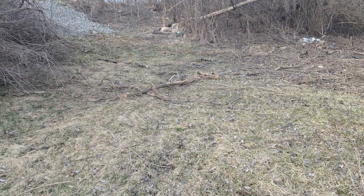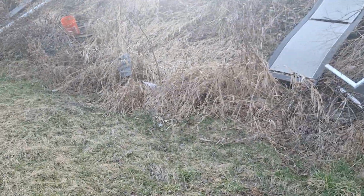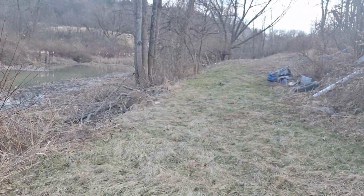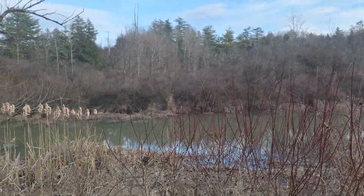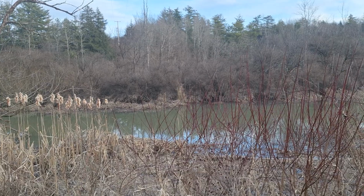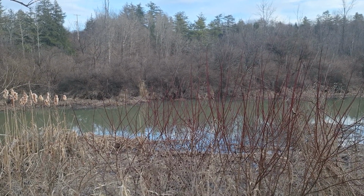But there's close to a foot of water here. That's how high the water went. And that water rushing through here really cleaned that creek out nice. It pushed all the debris that was in there.